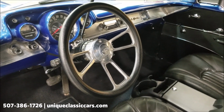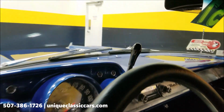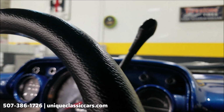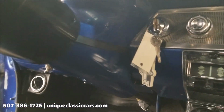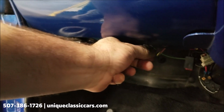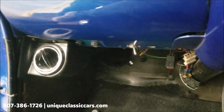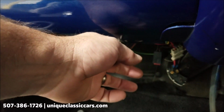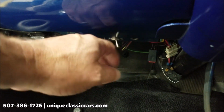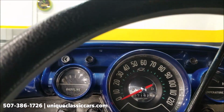Again, 700 R4 transmission paired up with that 350, so you do have the overdrive. Now, I mentioned for locking it into overdrive, right here, excuse me, let me find that switch. Here we go, right here. Left and right. And as far as which is which, I will verify that at the end. I have it on my note sheet. You're going to switch it one way for highway, one way for city. So when you want that overdrive locked in, that's going to do it. Let's start this up a second, and I'll go back to that and let you know also.